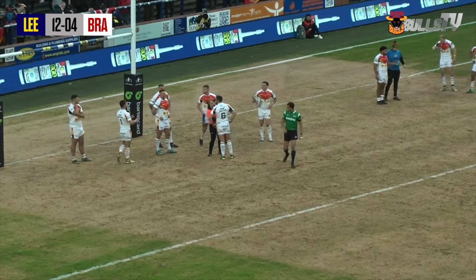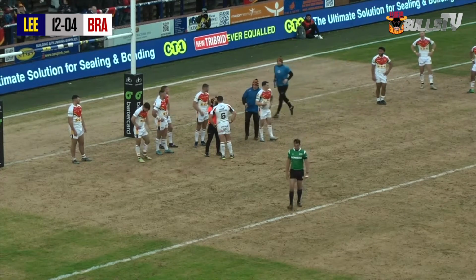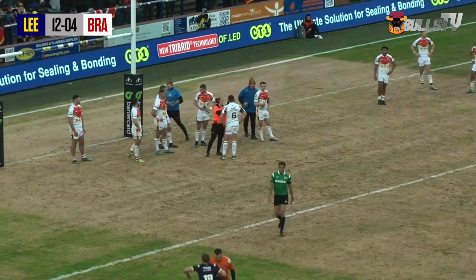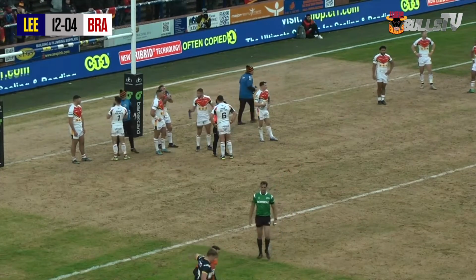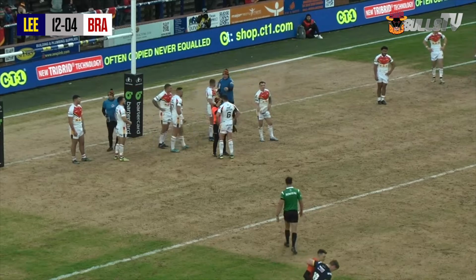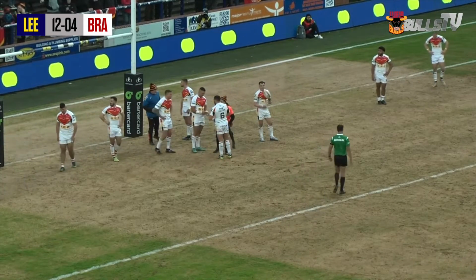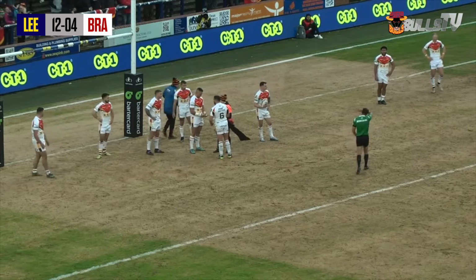Leon Ruin, Morgan Gannon, the try scorers for the Rhinos this afternoon. Joe Arundel for the Bradford Bulls. And there's just going to be a halting play here because James McDonnell has an injury for the Leeds Rhinos. So the referee will stop the clock and we've got 12 minutes to go to half time. It's Leeds 12, Bradford 4.